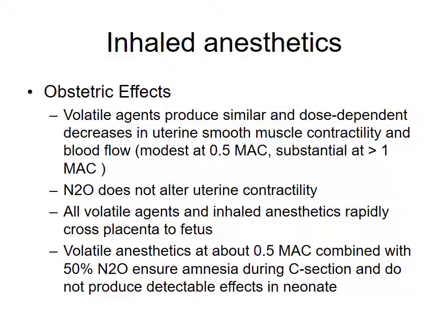It can be good if there's retained placenta, because it will relax the uterus to allow them to get it out. But then when they're bleeding, you're not going to get as much effect from the Pitocin dose to cause contraction. All volatile agents will rapidly cross the placenta to the fetus, and typically a volatile anesthetic at about a half MAC combined with 50% nitrous oxide to ensure amnesia during a C-section does not produce really any detectable effects and symptoms.